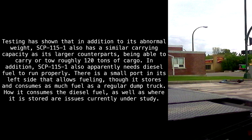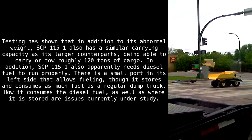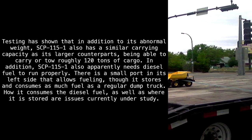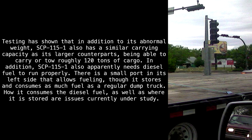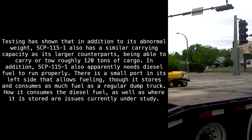In addition, SCP-115-1 also apparently needs diesel fuel to run properly. There is a small port in its left side that allows fueling, though it stores and consumes as much fuel as a regular dump truck. How it consumes the diesel fuel, as well as where it is stored, are issues currently under study.